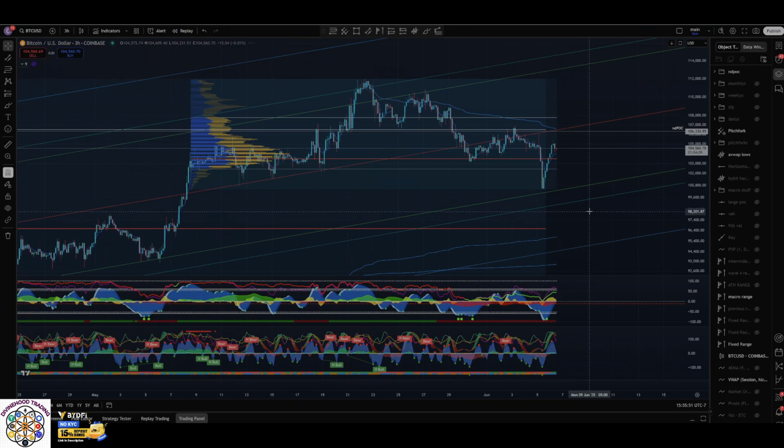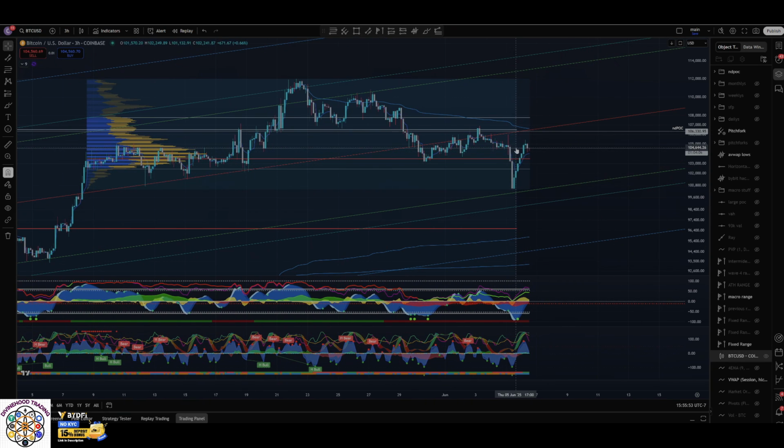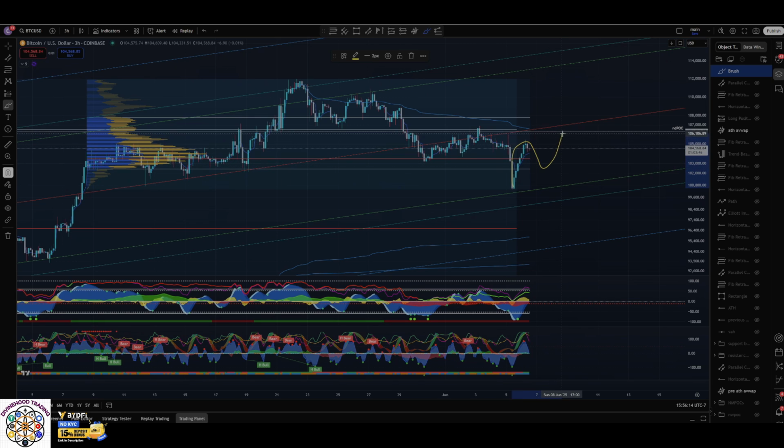Now that we have re-entered back within this volume profile and even busted above the point of control, showing that buyers are willing to still trade the fair value of Bitcoin within this volume profile, I am looking over the weekend for a bit of a correction, another push to the downside, potentially to backtest our value area low of the range to flip it to support and continue to work our way up to the value area high of the range at 107.9, or we could find that resistance once again at 106.5 area.